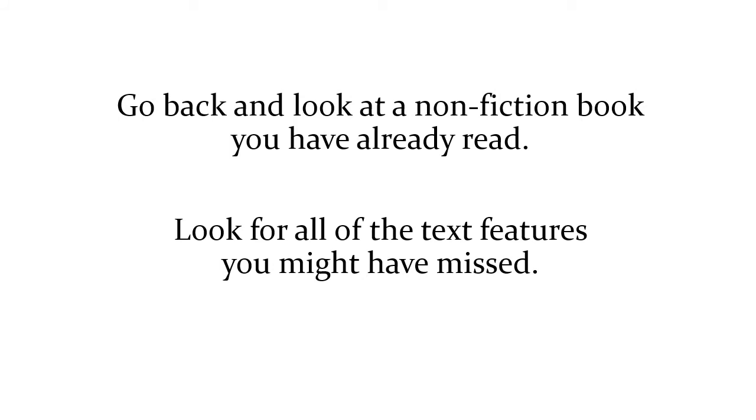So boys and girls, I want you, before you read another new nonfiction book, go back and look at a nonfiction book you have already read and look for all of the text features that you might have missed. Go back and read the captions. Look at all of the charts. Check out the glossary. There are so many text features that I didn't even tell you about here.